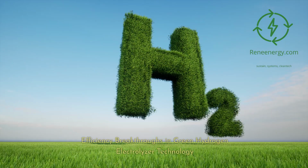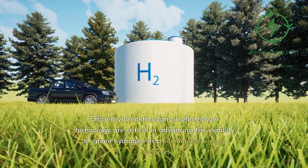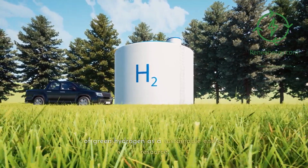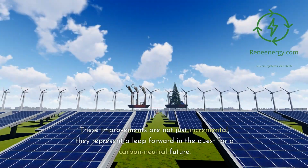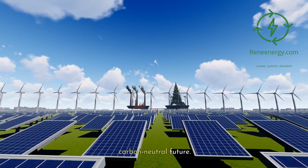Efficiency breakthroughs in green hydrogen electrolyzer technology. Efficiency breakthroughs in electrolyzer technology are critical in advancing the viability of green hydrogen as a sustainable energy resource. These improvements are not just incremental, they represent a leap forward in the quest for a carbon-neutral future.